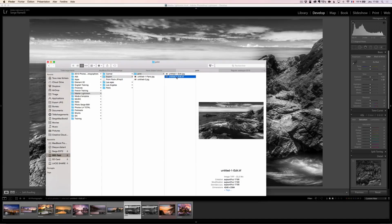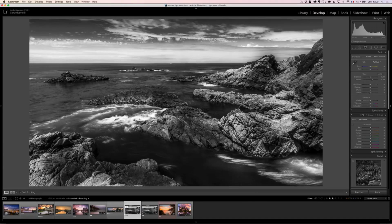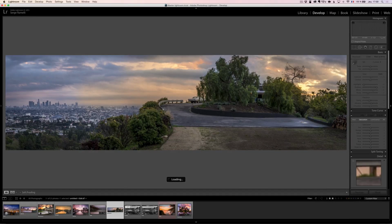I use Bay Photo, which I think is really cool, to print in the US, and I use mabelphoto.com in France to print when I'm in Europe. Okay, so basically that is how you export the photo. Now, let's go to the next module, which is the map module.